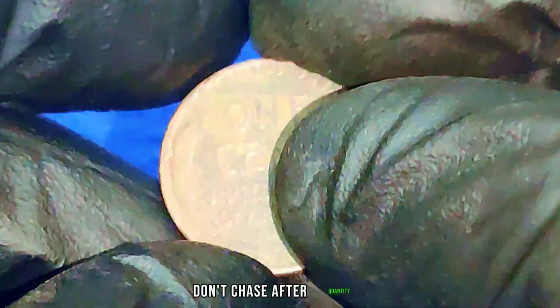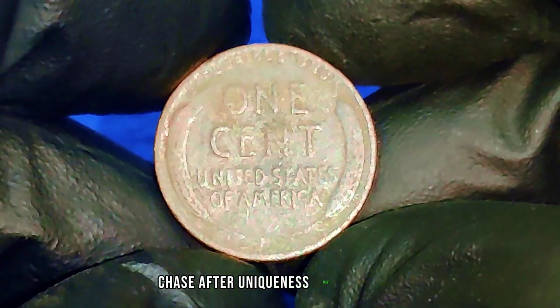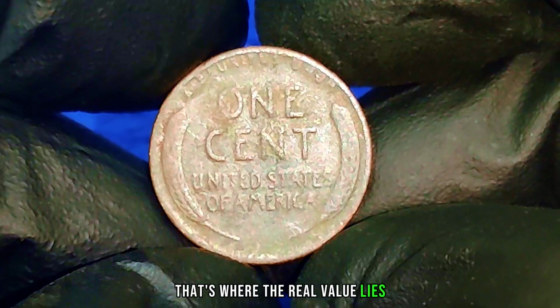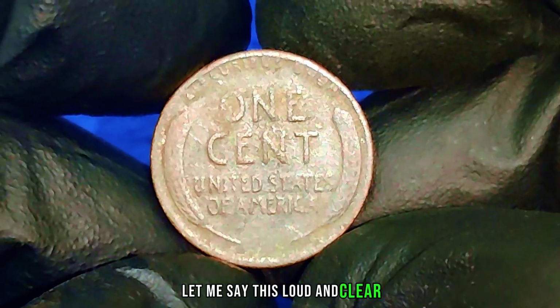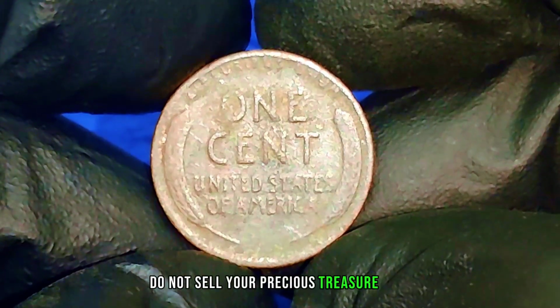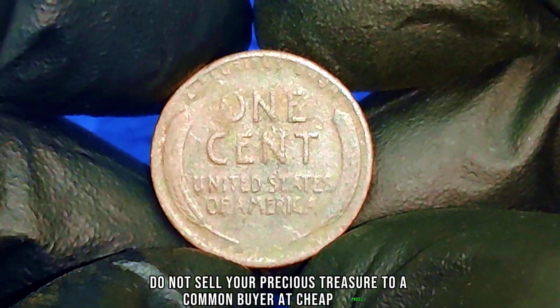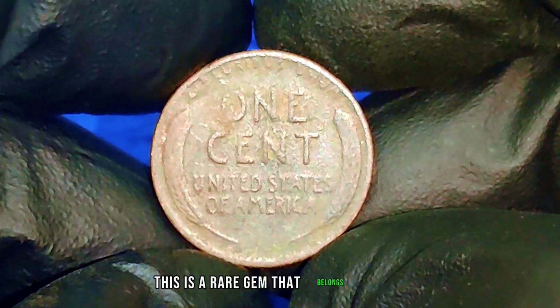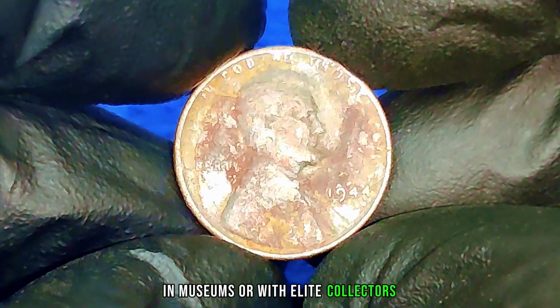Don't chase after quantity, chase after uniqueness, just like this purple-toned beauty. That's where the real value lies. Let me say this loud and clear. Do not sell your precious treasure to a common buyer at cheap prices. This is not a regular coin. This is a rare gem that belongs in high-profile auctions, in museums, or with elite collectors.